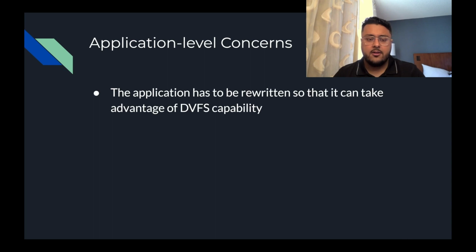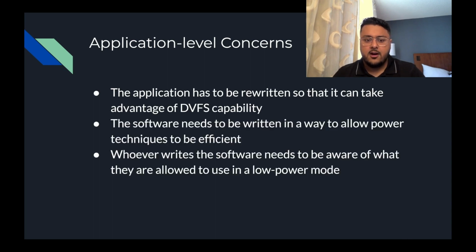Another concern is at the application level. The application has to be written so that DVFS's capabilities can optimize the process. It has to be written in such a way for the techniques to be efficient. And whoever writes the software has to understand which tasks can be in the low power mode.